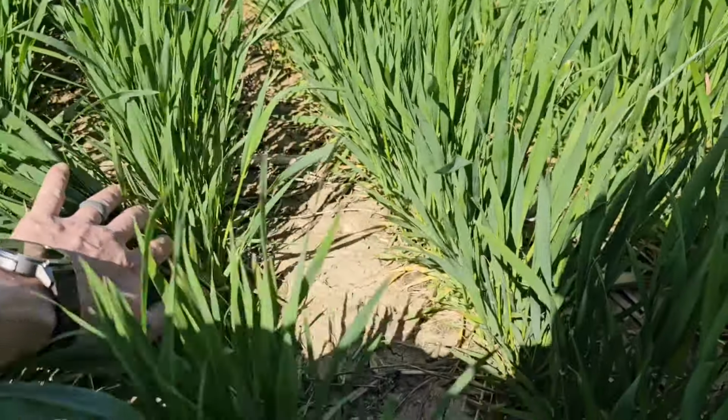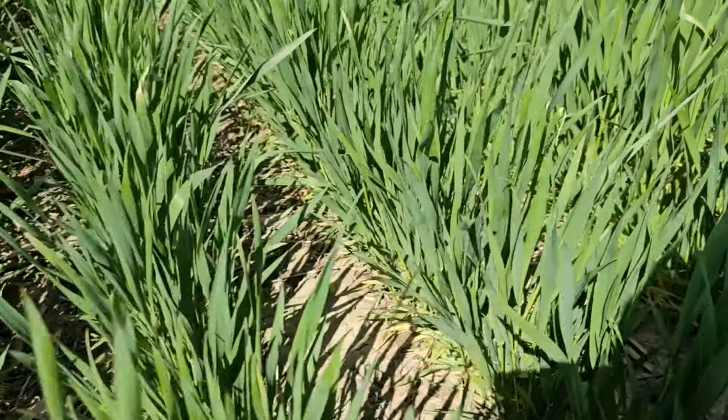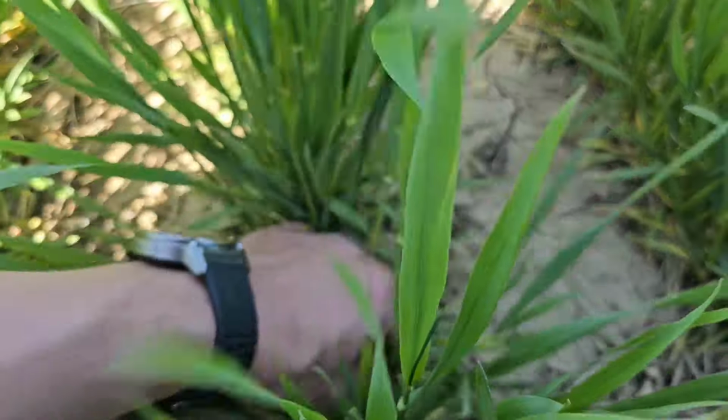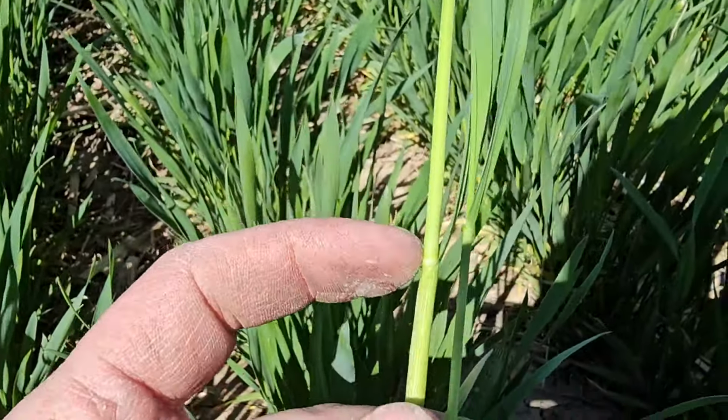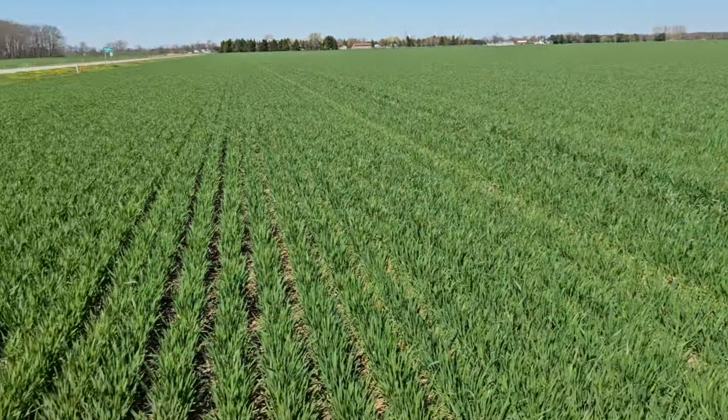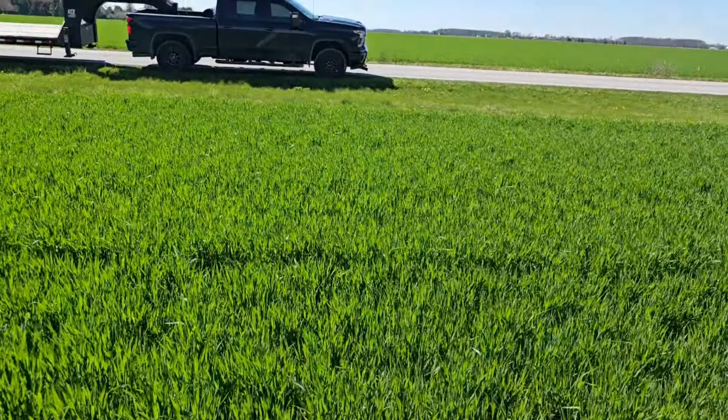I don't really see any weeds, but that's the next thing, is to get some herbicide out here. Are we jointed? Yep, right there's a joint. It's growing. I'm pretty happy with this. This looks like good wheat.